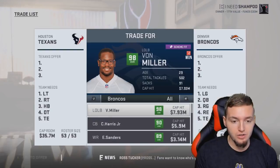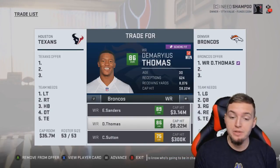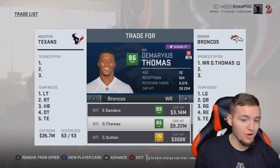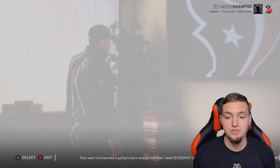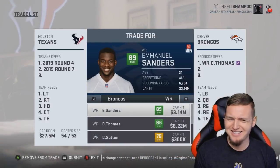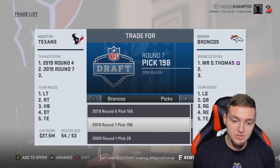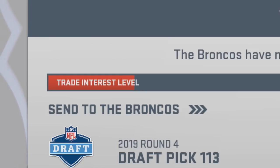So Denver Broncos wide receiver Demaryius Thomas is an 86 overall, but since he is 30 years old, it might not be that hard. It's not even going to be remotely close to how hard the Amari Cooper deal was. So a 4th-round draft pick, and we also got to throw in the 7th and swap their 7th as well. This is not even remotely close, but we'll see what it takes. Just once again shows you how crazy Madden trade logic actually is. Submitting this through, dude, that's bad.